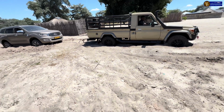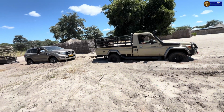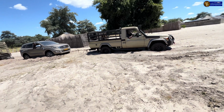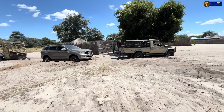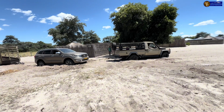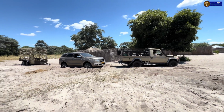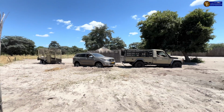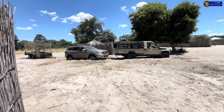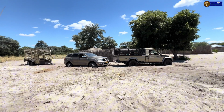We still think that if we do not put power on the Ford Everest, we might get a chance. But it doesn't seem like it's helping. We were trying all directions, but the sand was becoming softer. Everywhere in front of the Ford Everest, we tried. The Land Cruiser is not getting enough grip. The sand is becoming softer and softer. The day is becoming hot.